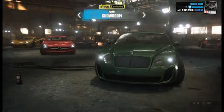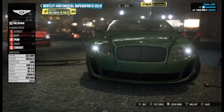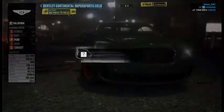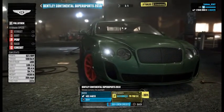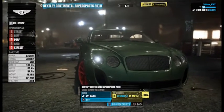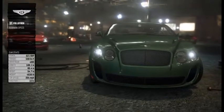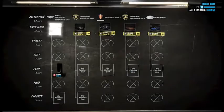Now that we have bought the Mercedes, it is time to buy the Bentley Continental Super Sport 2010. I don't know why it's called Continental Super Sports when it's one car, which is quite odd, but whatever. I'm stupid. I just now realized that the whole discount thing is there and not the actual price, but can't go back on my word. Gonna still buy them all. I just feel kind of stupid.